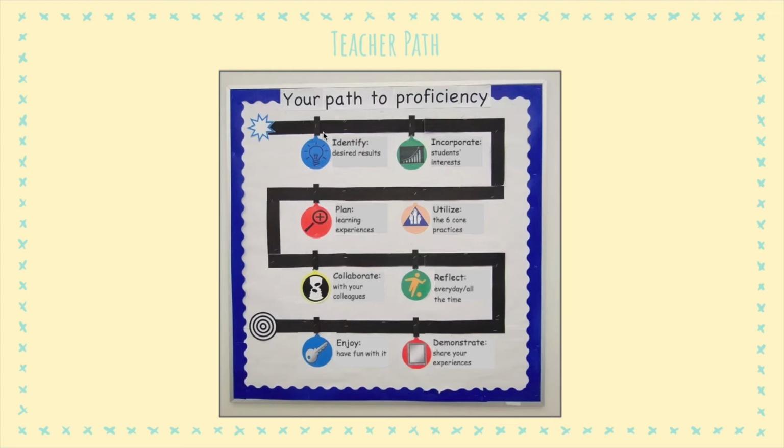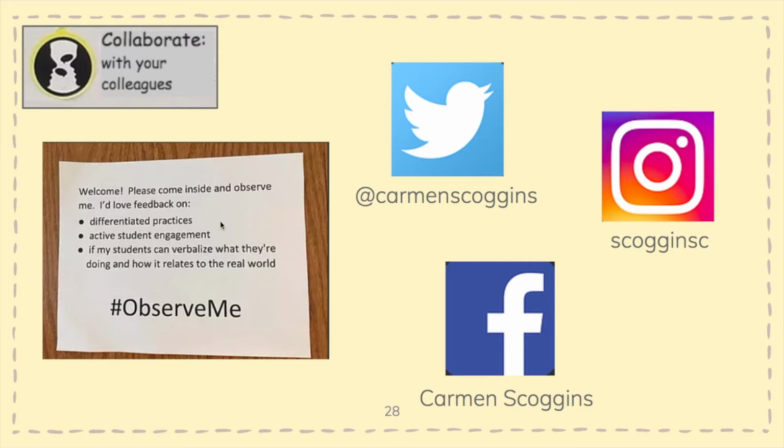Okay, so now we've identified our results, incorporated the student's interest, we talked about the 6 core practices and planning. We are halfway through our path. And again, this is my suggested path, teacher path, but yours might have different action words. Okay, so next is collaborate with your colleagues.